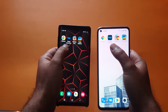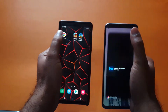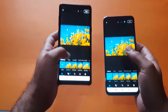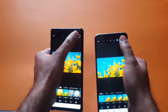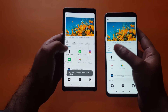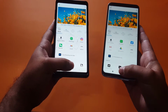Let's move towards editing in Photoshop Express and see how they are going to perform loading an 8K image. So let's go. Obviously I'm going to make both of these devices render really quickly. 3 2 1. So obviously it's quicker on the Mi 10T because it's coming with the latest chipset inside.